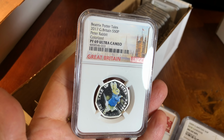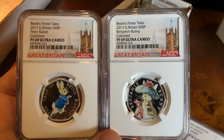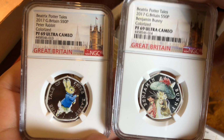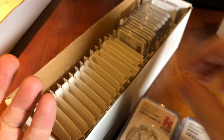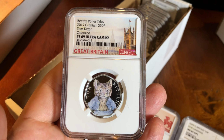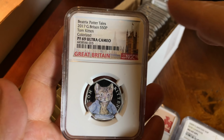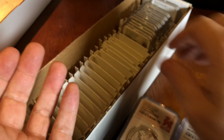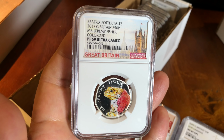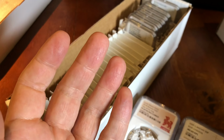So moving on to the ever popular Beatrix Potter, and this is really a kind of perennial favorite. There are new ones of these coming out every year, new ones for 2018 as well. Peter Rabbit, Benjamin Bunny, and then there's also Tom Kitten, and I think Jeremy Fisher as well. So these are colorized proofs. The only thing that I've got against these is that they've increased the mintages. And I don't know whether the mintage is now too high in 2018 to sustain the collector base on these. I noticed that they were producing 35,000 of these compared to 2016, where they produced 15,000. I just wonder whether they've gone a bit over the top with that. But time will tell, and we'll see whether I'm right on that one.